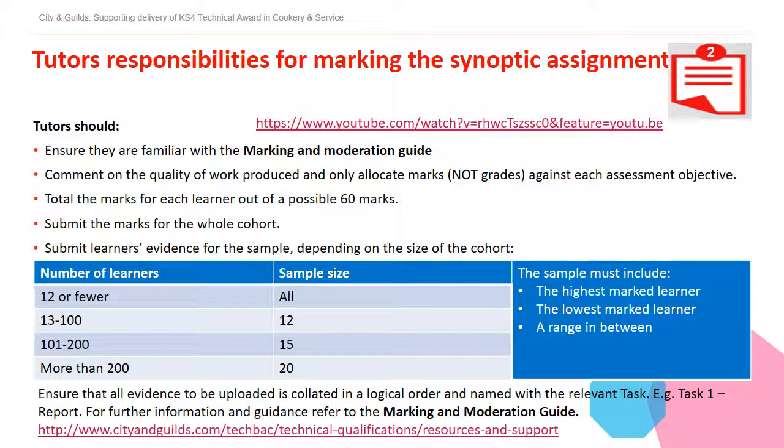But overall, tutors need to make sure that you have read the marking and moderation guide. You need to comment on the paperwork we provide on the quality of work produced, and you only need to allocate marks, not grades, against each of the assessment objectives. The total marks for each learner are out of a possible 60 marks. You will then submit the marks for your whole cohort.